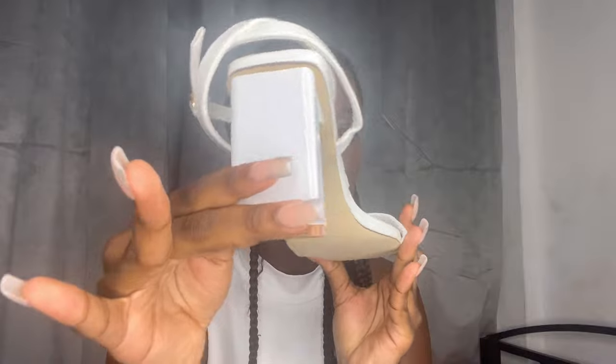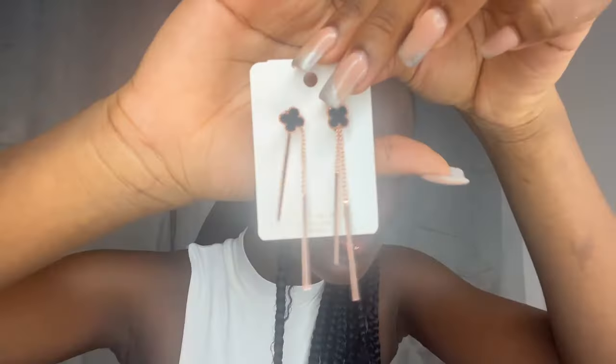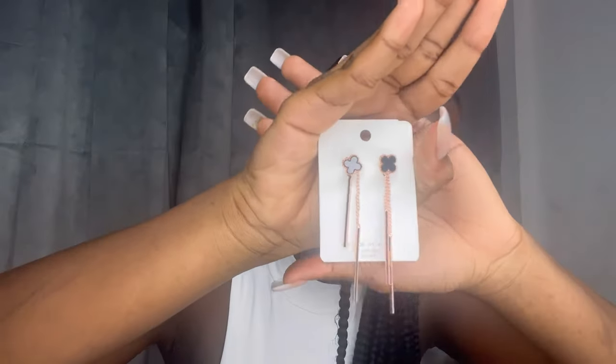These are from Samuel. I've been saying I wanted white heels. He got me white heels and I love this so much. It's so pretty. And I literally do not own a pair of heels that look like this. So I'm extremely happy. He also got me jewelry. He knows I don't own hoop earrings. I'm always wearing these little cute ones. So he got me this set of hoop earrings, because I actually sent this exact thing to him and said I wanted it. They are so pretty.